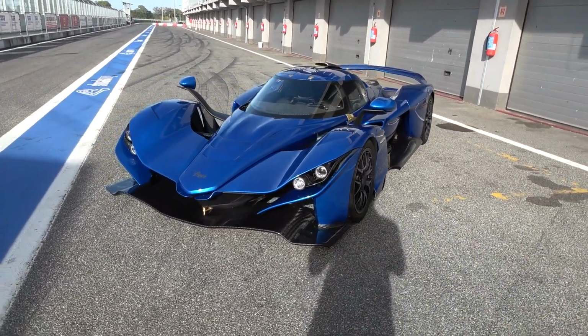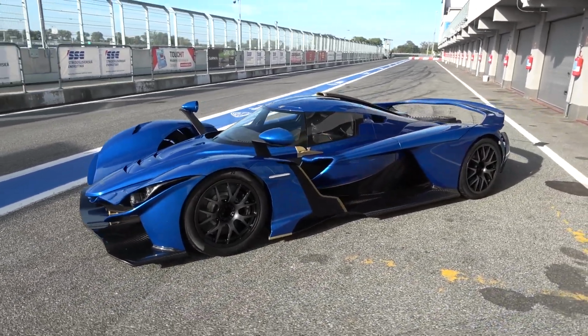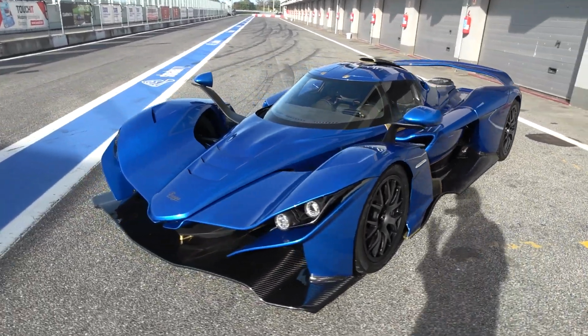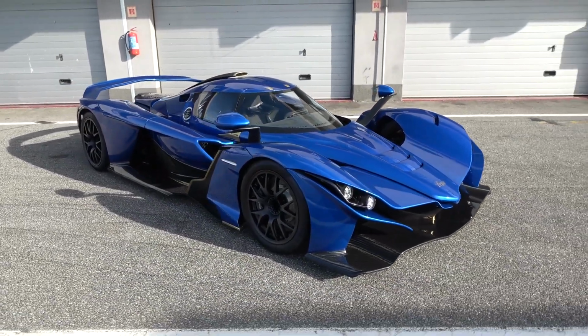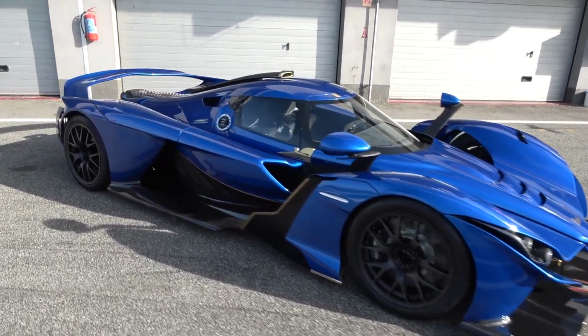Here then, parked up in the pit lane at the Slovakiaring. My first time actually out here, my first time driving on the circuit. But before we get out onto track, we need to have a full look around this to go through the details of Praga's full production road car. And I'm sorry to say it again, but look at this thing. You expect this to be purely for the racetrack, but it is going to be a production road car.